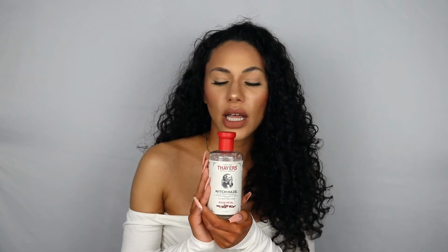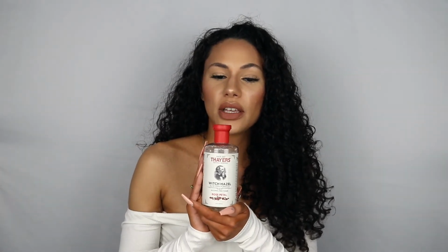For daytime toner, my favorite to use is the Thayers Witch Hazel Rose Petal Formula. This one I recommend for people with dry skin, and it's also gentle enough when my skin is perhaps a little bit red or irritated from my acne treatments. I use this in the morning and it helps so much. And then in the daytime, I'll go in with my niacinamide 10% plus zinc 1% serum, because I feel like it helps keep my oils at bay.